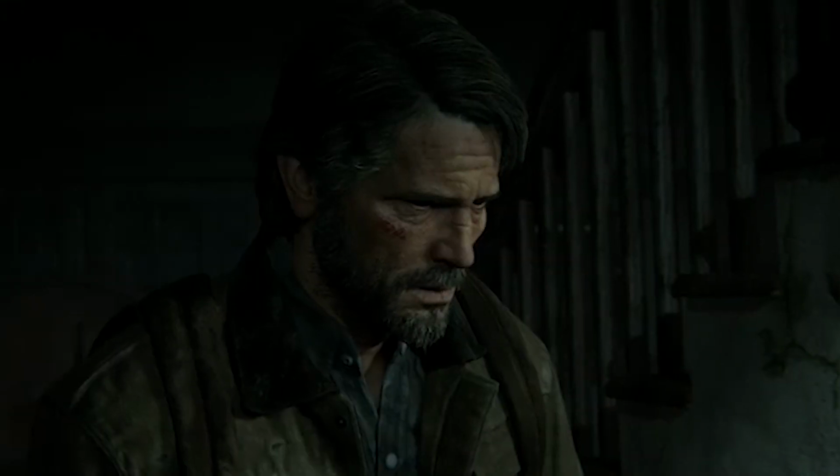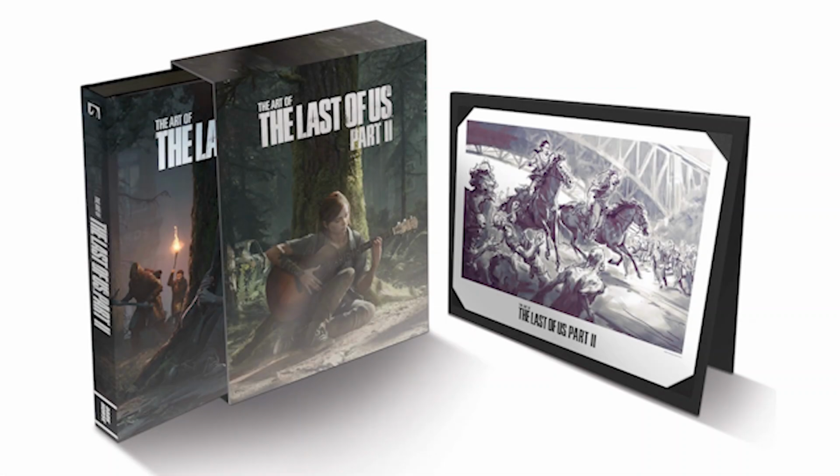All right, let's get into the new images and information. So these are the 3 new images for The Last of Us Part 2. We're going to zoom in on a couple of them in a second, but big note here, this was released by Dark Horse. This is part of an art edition collection, and I expect to see some of these images in the game when it does release in May.